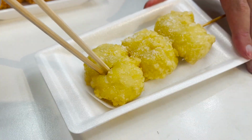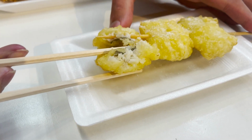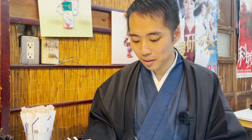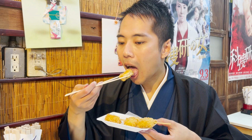Wow, the coatings are so crispy. The differences of tempura are created by the taste, the seasoning of the coatings on the other side. So I really, really like it. Then next is the deep fried one. Yes, it's the katsu here. So I'm going to try this out as well.